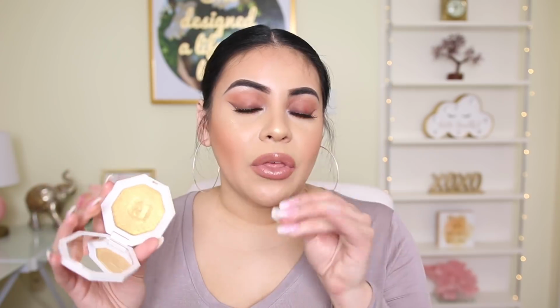It looks really good, and this color is just so unique, so intense, and I think so many different skin tones can wear it. Like I'm wearing it right now. If you're darker, if you're lighter, don't be scared to use highlighters like this, because with a light brush and a light hand, you can totally make it work for every single day.